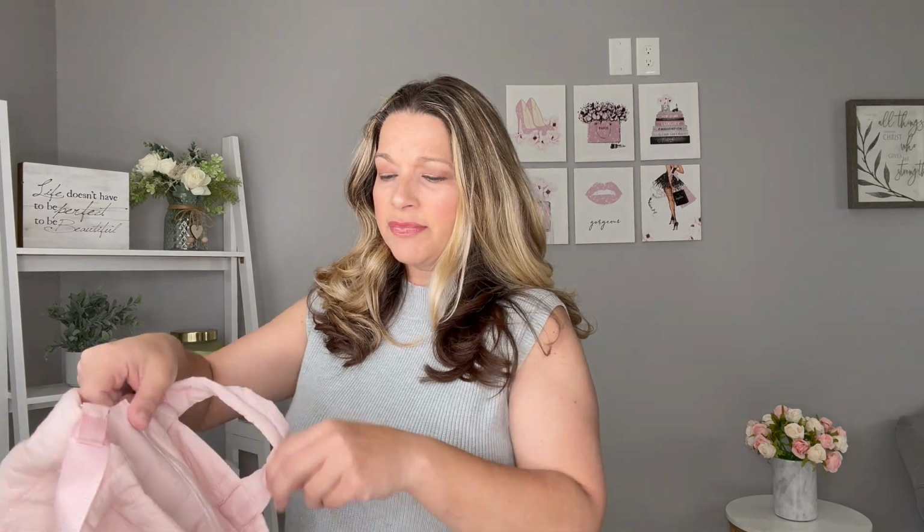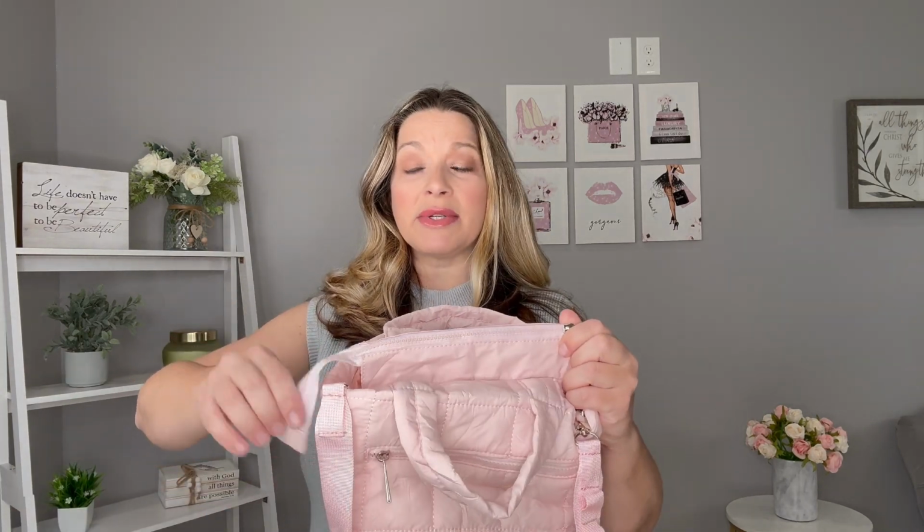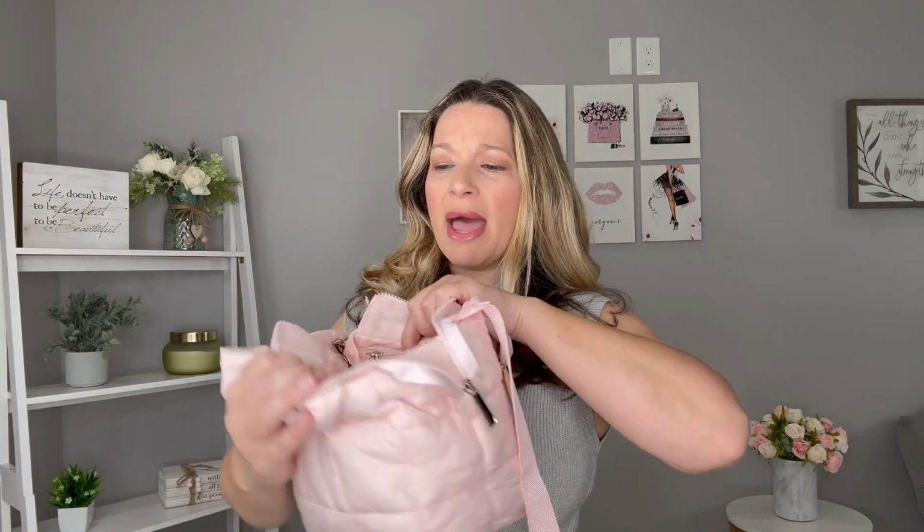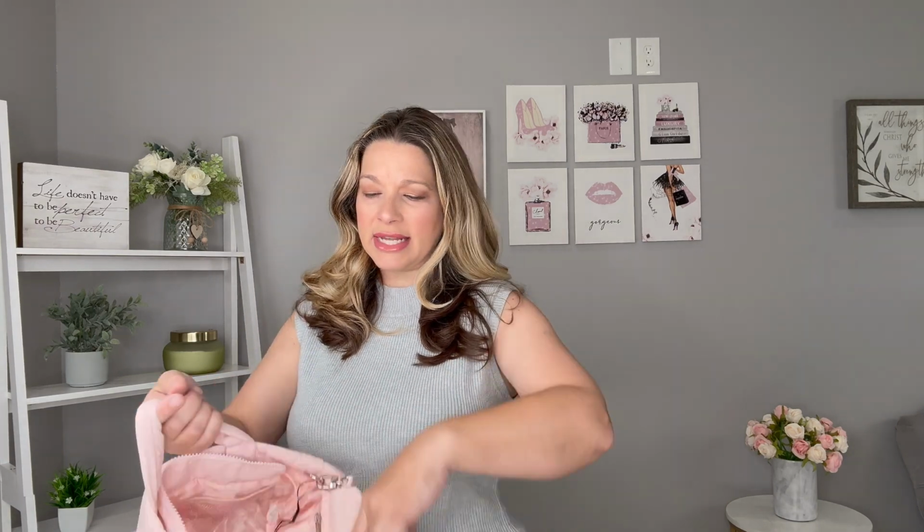metal material, and it does have a top zipper to zip it up, but it does have that exposed zipper, but you can easily take that back in after you open it up. And when you get inside, it does have like a zipper pocket in the back, and then also has two little cargo pockets in the front. I would say that it's more of a plasticky lining on the inside, but super cute.